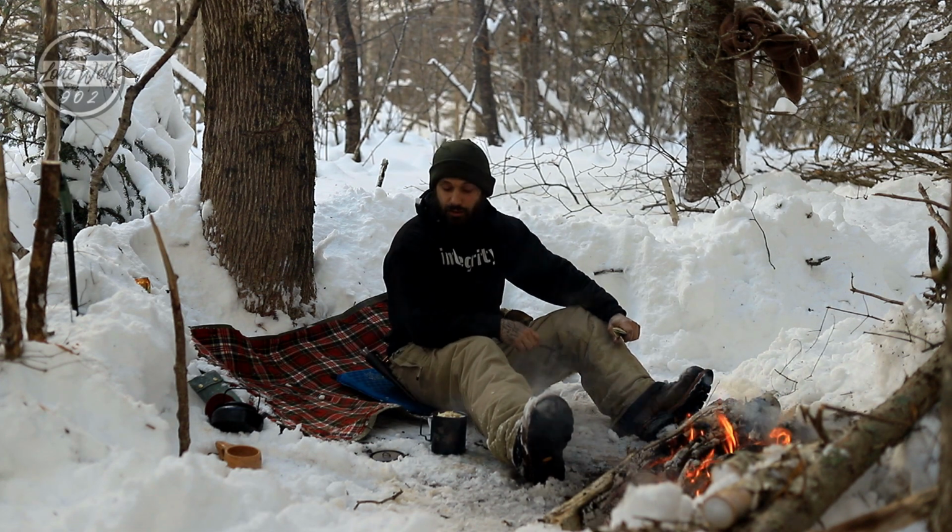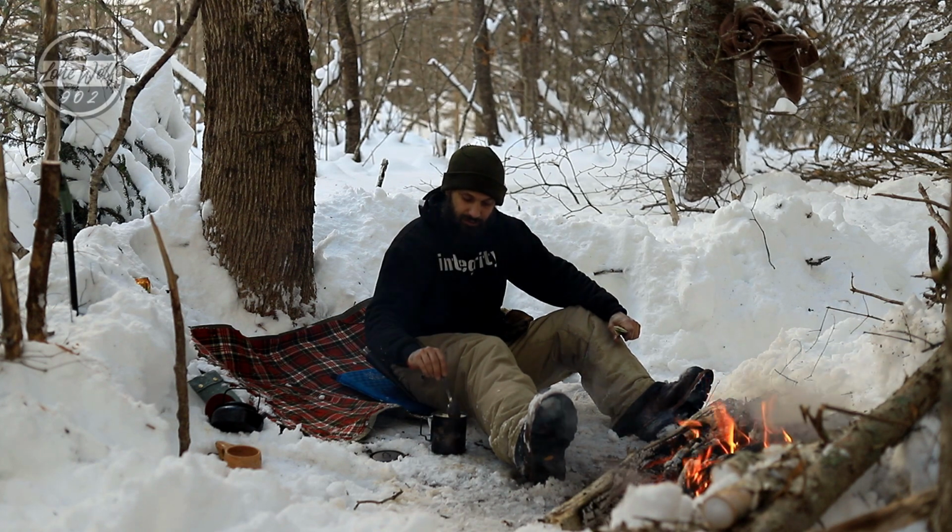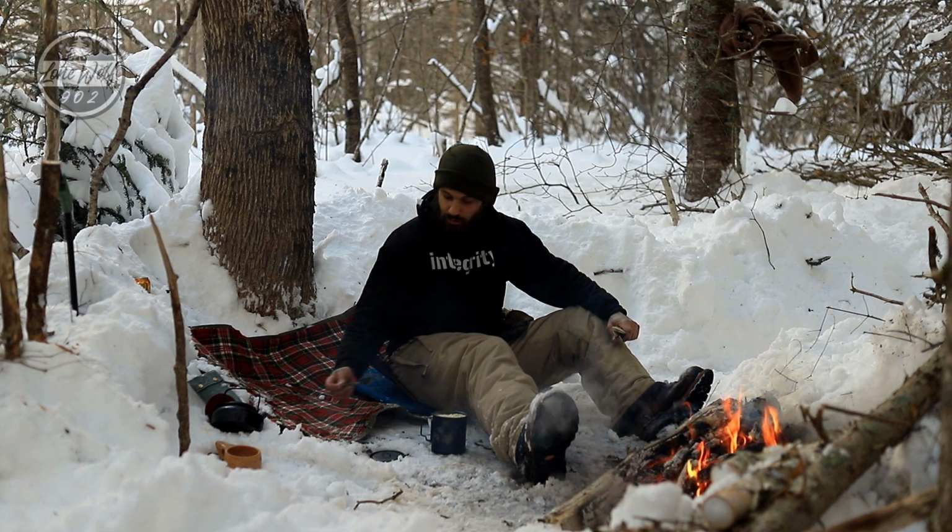Right now, like I said, supper time. I want to get this cooked up, and then I want to enjoy. I want to sit back and relax. So let's get this back on the fire and cook it up.